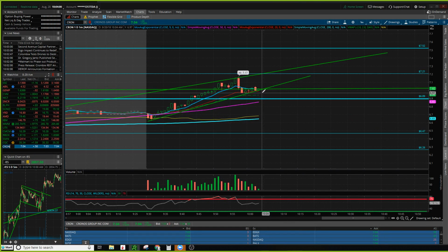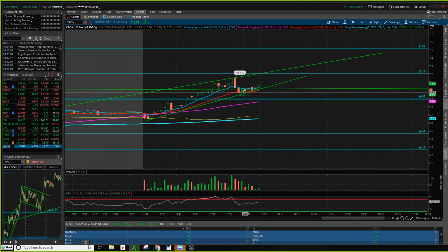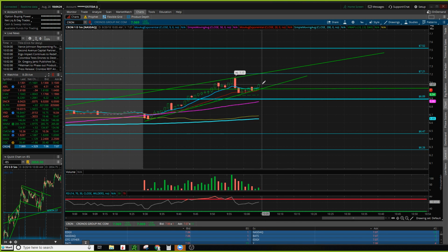But Cron's interesting here because it's holding the bottom of this channel really nice. So this is where you might see a pop after 1, 2, 3, 4, 5, 6, 7 candles. So look for this candle to close above the 9 and signal the rush to 720. We're at 707 right now.